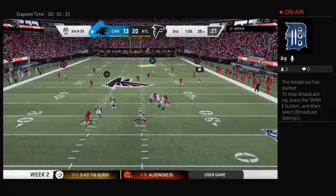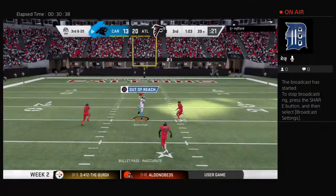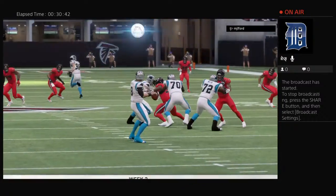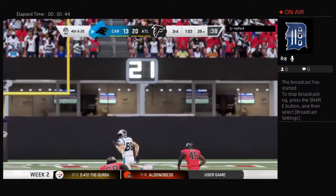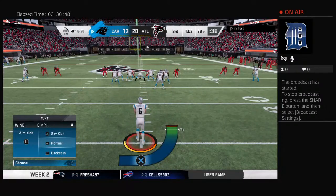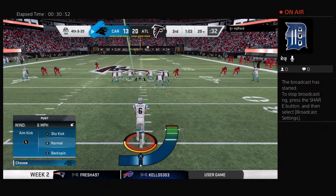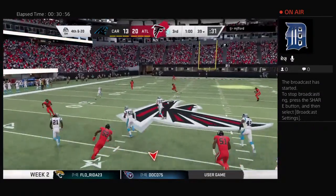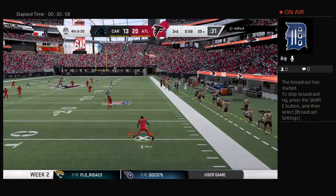3rd and long here for Mariota. He's going to fire one deep over the middle. And that'll wind up incomplete. Bold play call there. Now it's 4th down. Sure, that pass was incomplete as they made an attempt to get a big one downfield. But that's okay because the second part of that is if you don't get the completion, at least you've told the defense you're trying to stretch them out a little bit, and they may have to change accordingly.